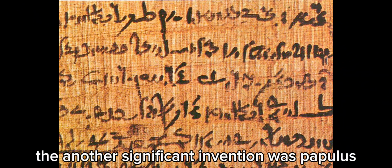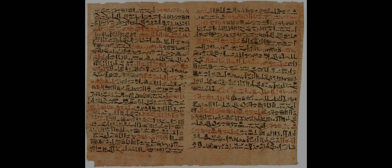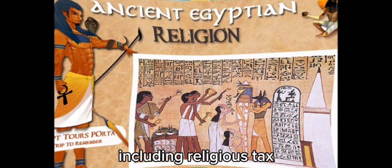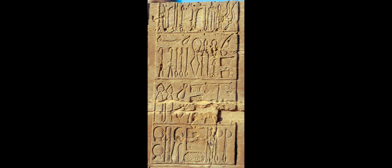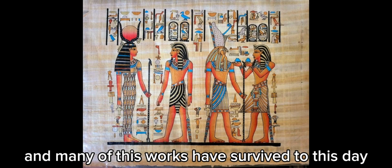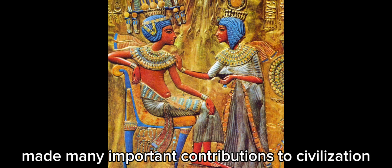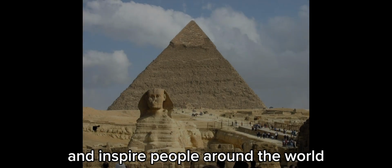Another significant invention was papyrus, a type of paper made from the papyrus plant. The Egyptians used papyrus to write down important documents, including religious texts, legal contracts, and medical treatises. Papyrus was also used to create art and literature, and many of these works have survived to this day. Overall, the ancient Egyptians made many important contributions to civilization, and their legacy continues to influence and inspire people around the world.